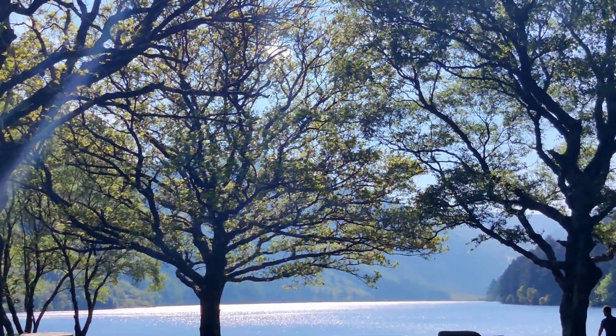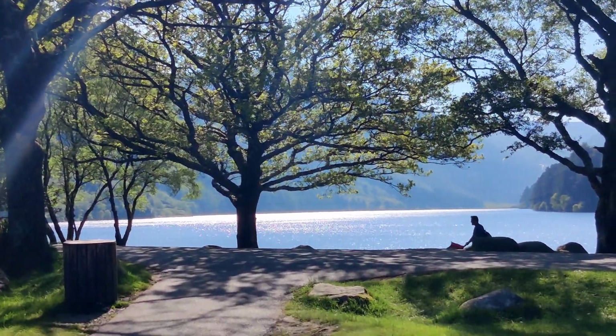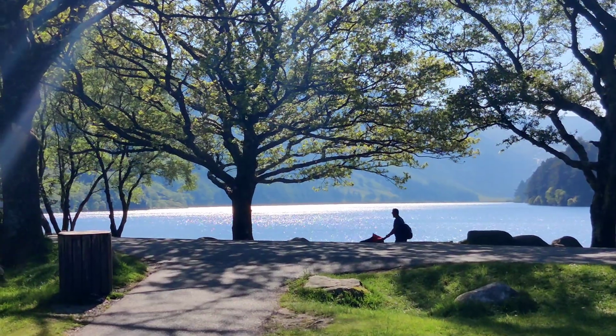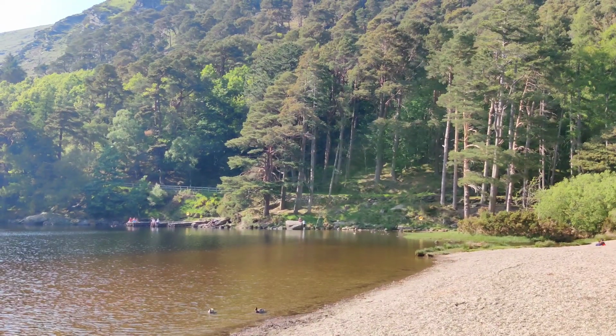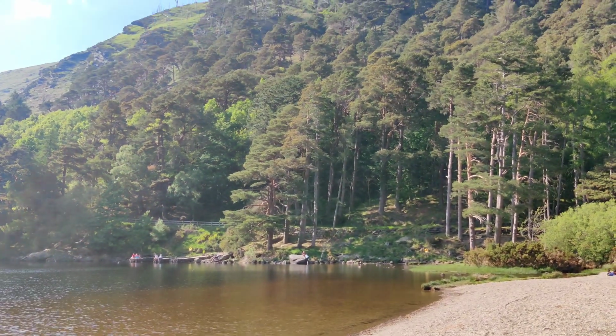Now, I invite you to join with me to my favorite spot in the entire Wicklow Mountains National Park, and that is undoubtedly the Glendalough Upper Lake. Let's take a trip through the lake.